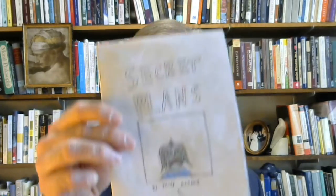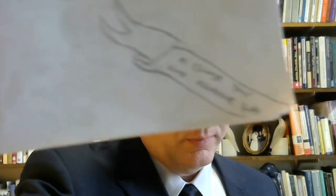Well, what my son did was to make his own choose-your-own-adventure book. He's made several, but he made this one a few years ago. It's called Secret Plans, and I think he made it for his little sister. I'd like to show it to you right now. Here's what it looks like. Secret Plans. Got a photo of a very scary alien on it, and then a little banner, a choose-your-own-adventure book.